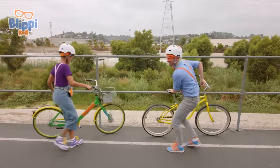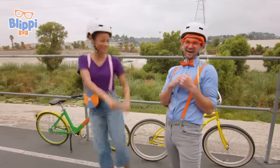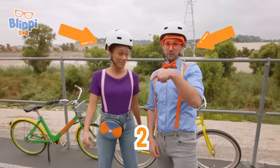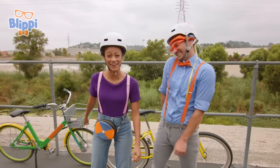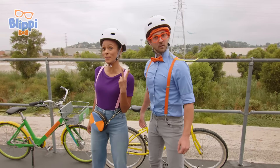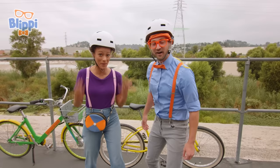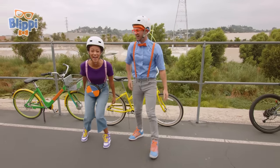Wow! I love riding bikes. Me too. Especially with you, Blippi. Oh, Mika. Yeah, two people for two bikes. It's so fun riding bikes together. What if there were a bike where two people could ride the same bike? What? That would be so cool!